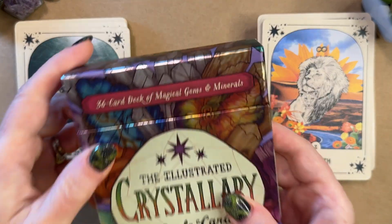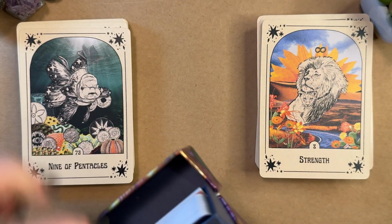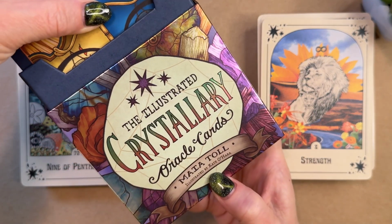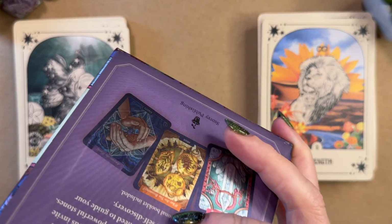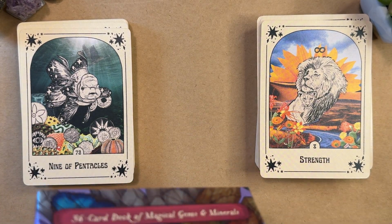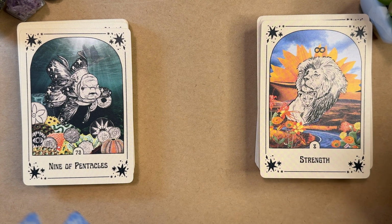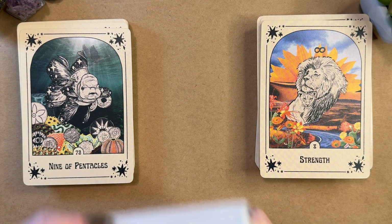The next one I pulled out was the Illustrated Crystallary Oracle, which there's a whole series of these, if you're not familiar with them, from Maya Toll, illustrated by Kate O'Hara. So there's the Crystallary, the Bestiary, and what's the other one? Animals? And the Herbiary. That's what it is. So crystals, animals, and plants.